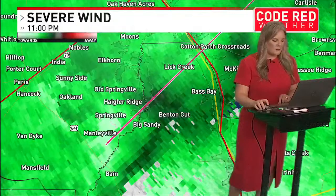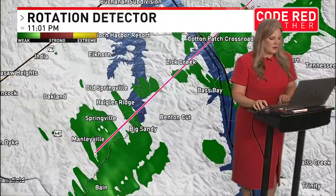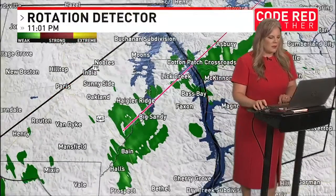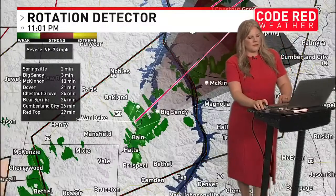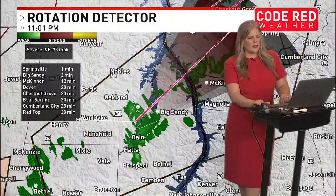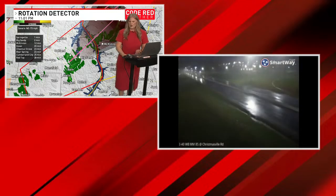So in between there, maybe tightening up a little bit close to Big Sandy. So please, again, want to make sure that we're really taking those precautions and heeding the warnings for tonight, because this is kind of a heightened situation that we have for this evening. This is TDOT out of Jackson.